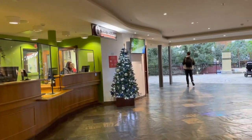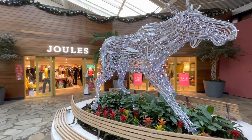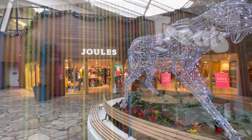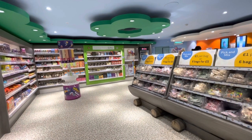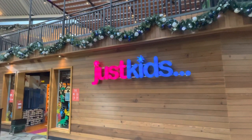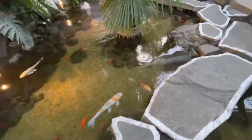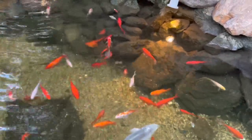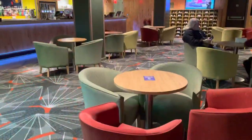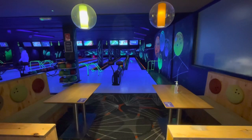And back to the plaza, just to show you some of the offerings on offer. Offerings on offer? Basically, more shops. And finishing off the afternoon at the Leisure Bowl for a little bit of bowling and maybe a cocktail or two.